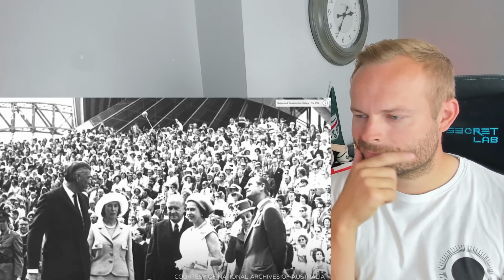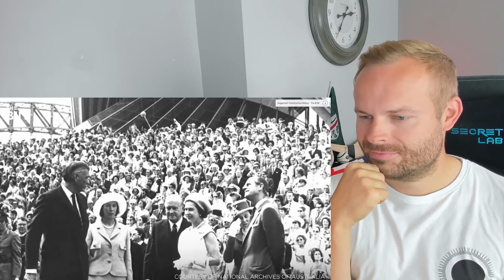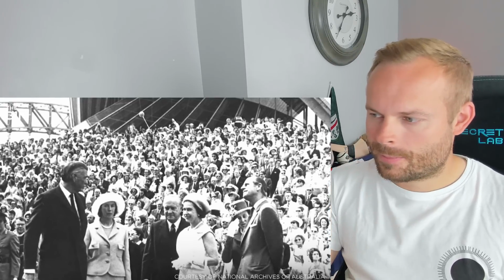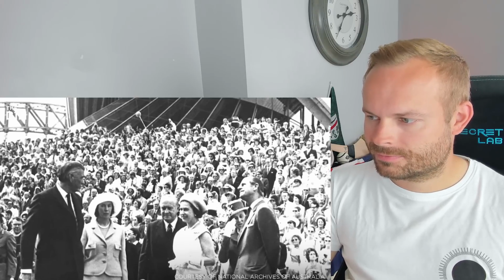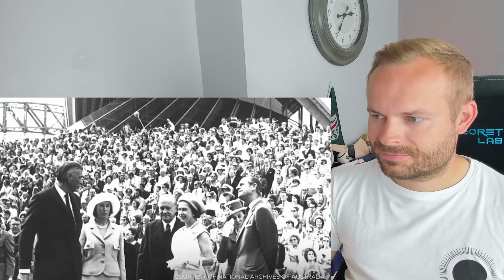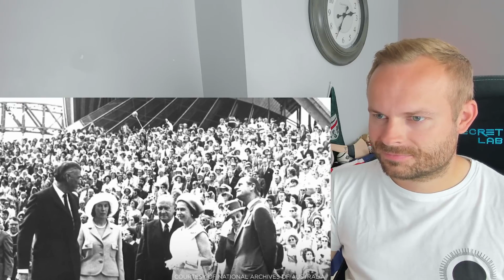After 14 years of construction, Sydney Opera House was officially opened by Queen Elizabeth II on the 20th of October 1973 in a televised event that featured fireworks and a performance of Beethoven's Symphony No. 9.